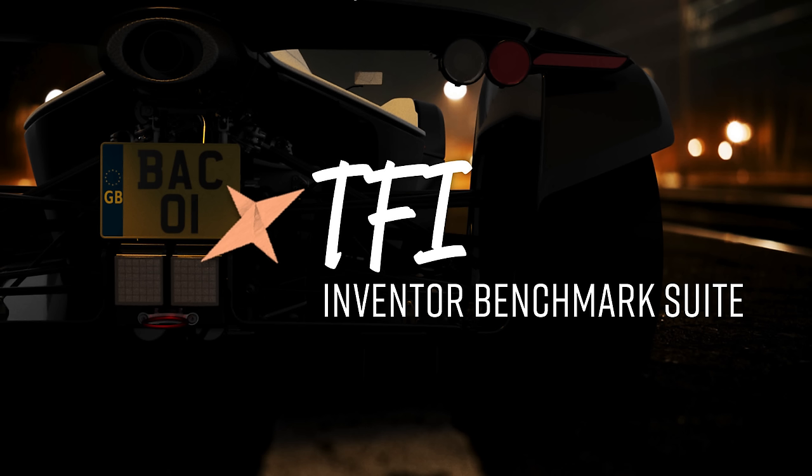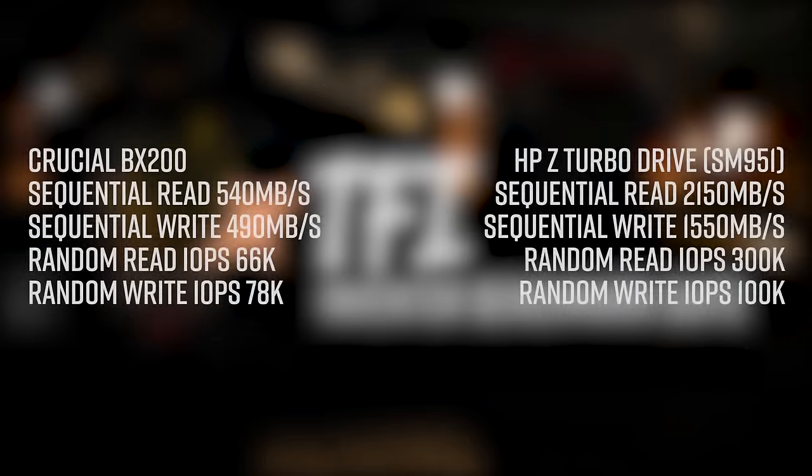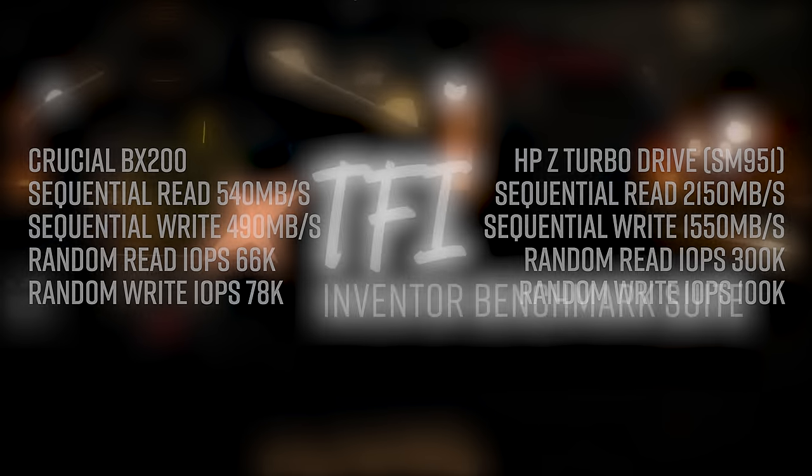The only difference in hardware between the two HP results is the hard disk. That's the only physical component that changed. And on paper, the crucial SATA solid state drive that was in the Z440 should have performed worse than the Z turbo drive, which was running Windows 7. On paper, the crucial solid state drive is worse at every performance metric when it comes to hard drive testing than the HP Z turbo drive, which was the one with Windows 7 on. So that doesn't make sense to me.